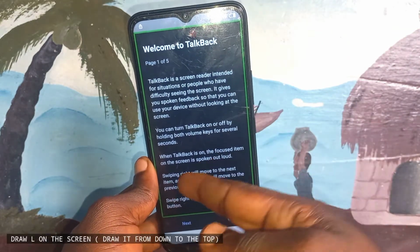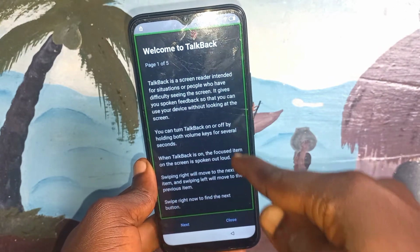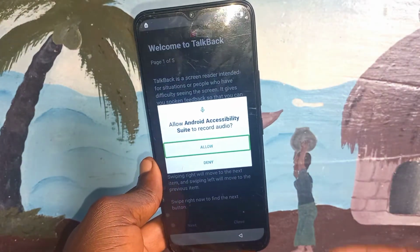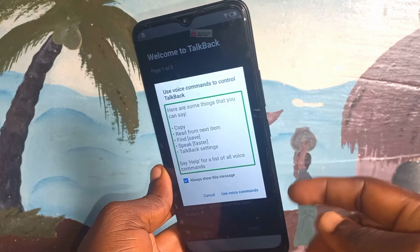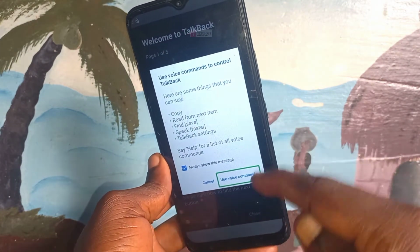After doing that, we are going to draw. You must hold them until TalkBack is 100% activated. When your phone starts giving you TalkBack feedback, you will hear a voice. So now you must draw an L on the phone screen. But to draw the L, you must draw it from the bottom to the top.